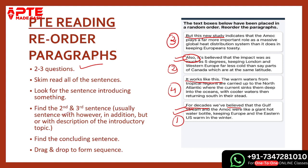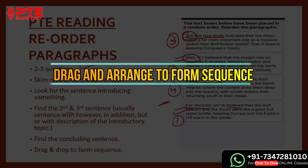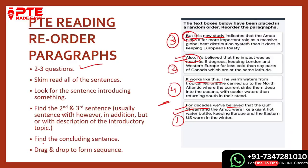Okay. Now find the second and third sentence which I have already told. Usually the sentences with however, in addition, but. We already got the third sentence with but. Okay, and description of the introductory topic. So here they are describing the introductory topic as well. Find the concluding sentence which we found here. It works like this. Drag and drop to form the sequence, or drag and arrange to simply form the sequence. That's what we have to do.